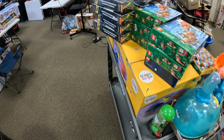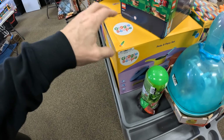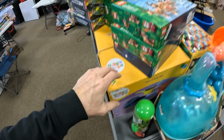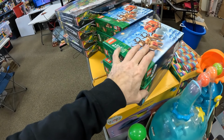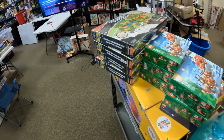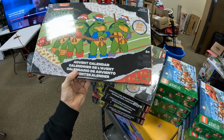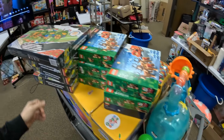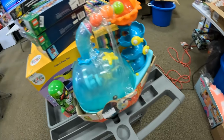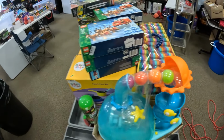We're pricing out toys for the shop. Let's start down here. Gigglescape pots and pan sets, really popular, 13 bucks. You've got Santa's Sleigh, 40, 4.99, 33, and then these TMNT advent calendars. These are nano metal figs, 20 bucks. This big whale, 20 bucks, and these letters, I think they were $17.99.